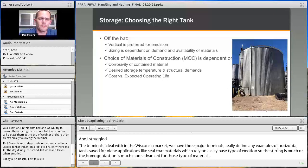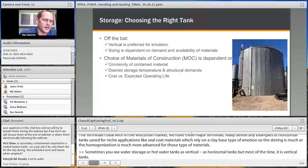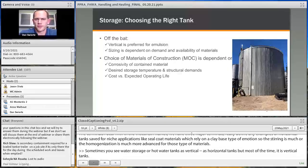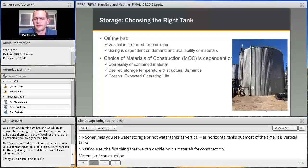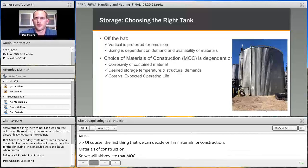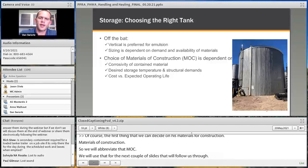So of course, the first thing that we can decide on is materials of construction. We're going to abbreviate that MOC, and we're going to use that abbreviation for the next couple slides. It's going to follow us through. I've got a couple of considerations here in terms of chemical reactions, in terms of the storage temperatures. We're going to deal with that on the next slide. I put them here for completeness.